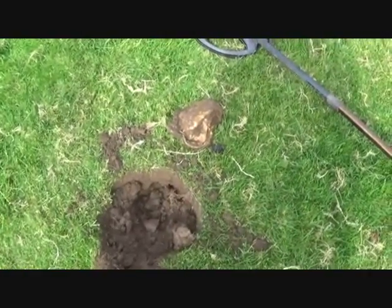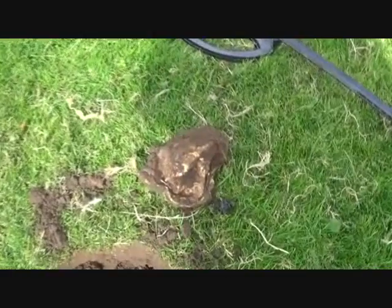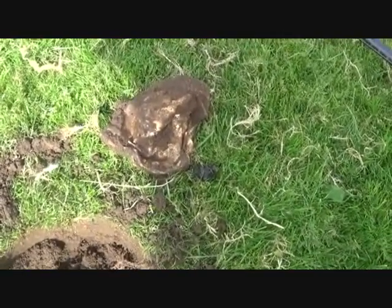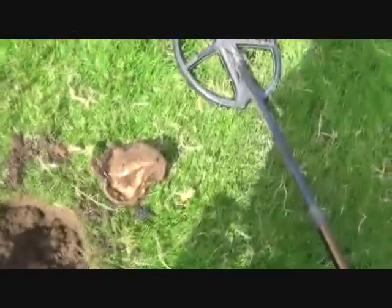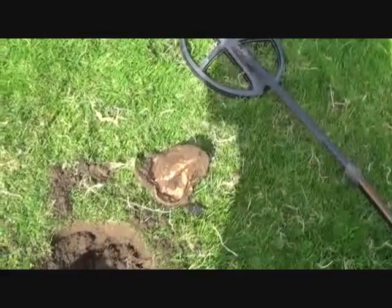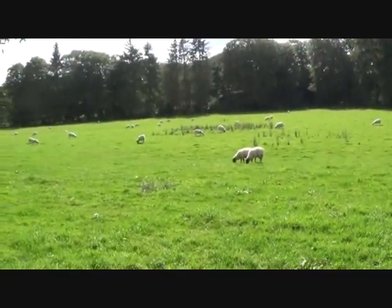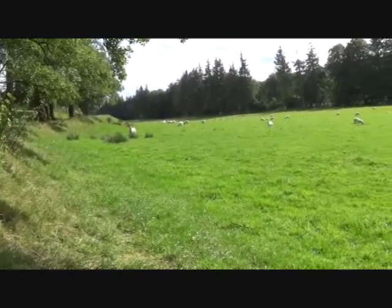I got this 98 in both directions, very steady, very loud. I thought, I'm going to have to know what you are. You're a huge top off a tin can, massive thing. I mean, look at my detector. It's vying to be a dustbin lid, is that? Oh, just had a bite of lunch.